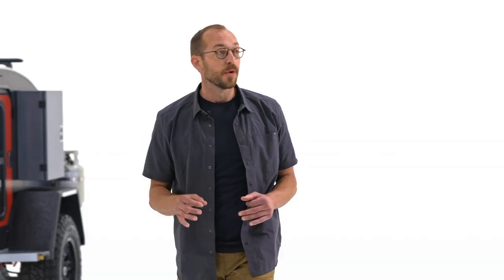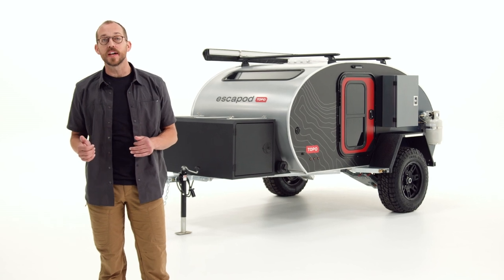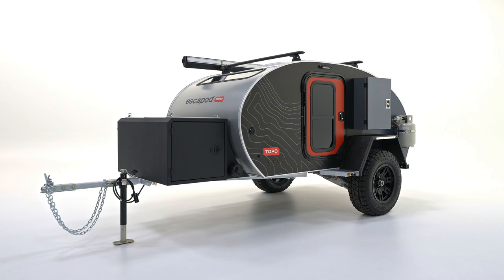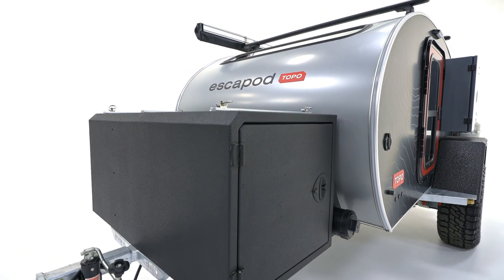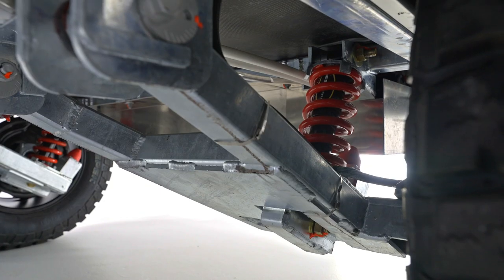Refining the original Topo Series trailer has been our singular focus. 5 years of continual improvements have led to a superior design and a passionate community of enthusiasts. The same silhouette has become dramatically different in the details. Better materials, more intuitive designs, evolved aesthetics, and in-house engineered solutions that have outpaced the industry.